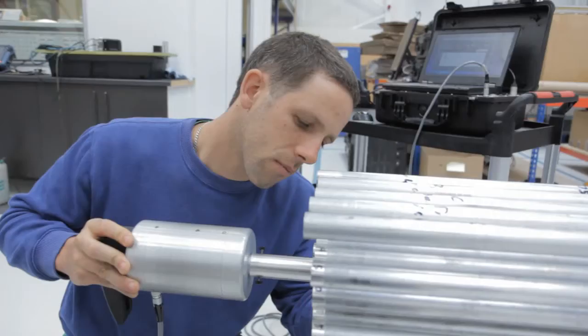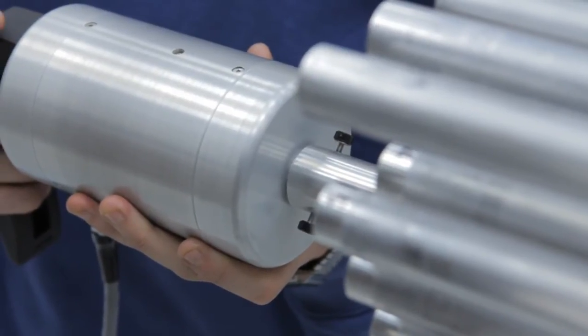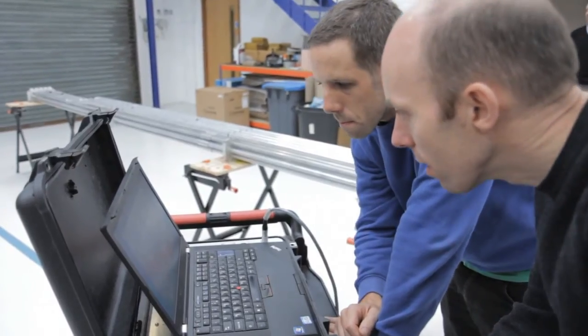The technique that we've developed injects an acoustic pulse into the pipe, and the acoustic signal will then propagate along the length of the pipe. Wherever there's a defect in the pipe, some of the acoustic signal gets reflected, so we can start to identify where in the pipe defects are located.